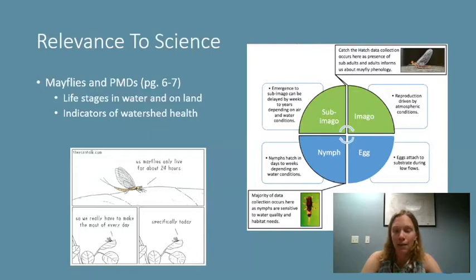Scientists don't have a lot of time to get to the creek and make these observations. So that's where we come in. Let's collectively monitor these sites and see when adults are reproducing. Are there certain years, certain conditions that are inhibiting these hatches or these adult phases? So not only are the nymphs an indicator of water quality and watershed health, but the adult emergence is also an indicator of our watershed conditions, if they're appropriate for these species to reproduce.